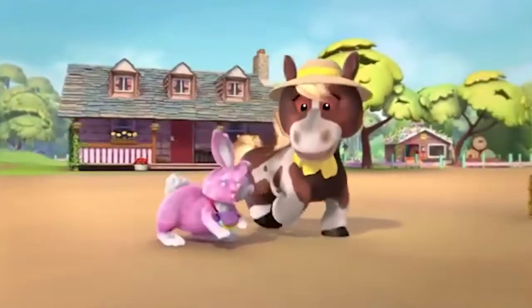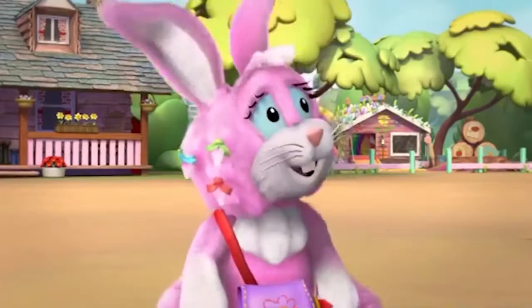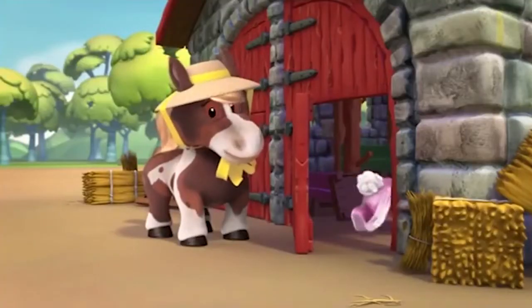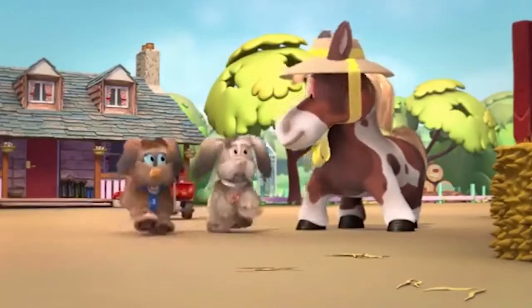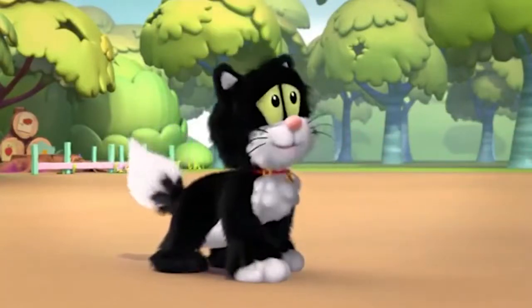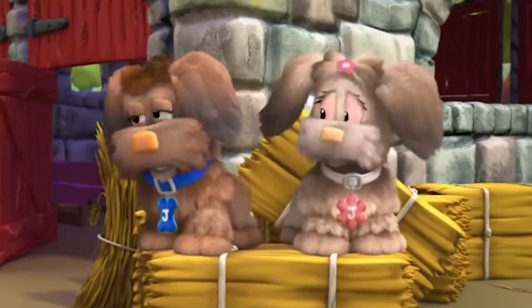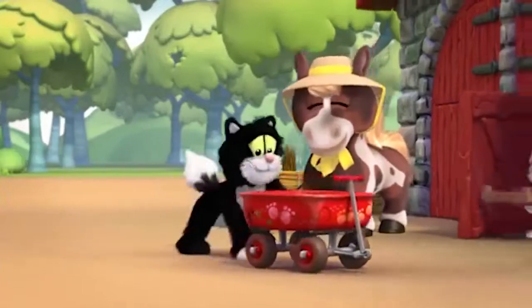Wooden apple crates? Yes, I've got lots inside. Help yourself. Thanks, Willow. Hello, you three. What's the hurry? We're building a special hiding place, and we're going to use the hay to make the walls. Can we borrow this hay bale, Willow? Of course you can. Thanks, Willow.